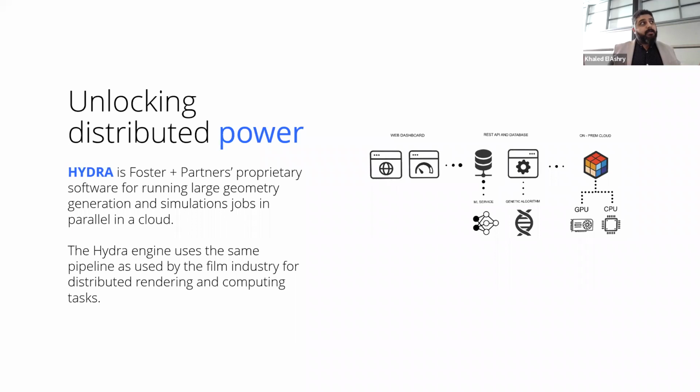So how are we doing it? Actually, as I told you, it's easy to do on one machine for one building. But when you start looking at the city scale, it becomes much harder. So what we do is similar to what people use in the 3D rendering industry. We distribute everything to multiple machines.